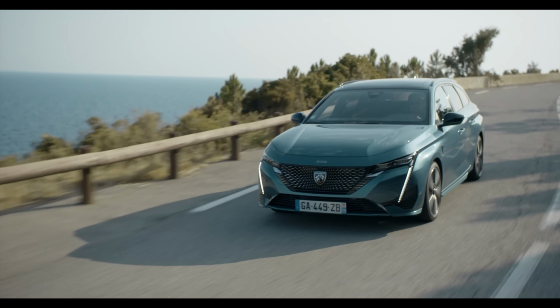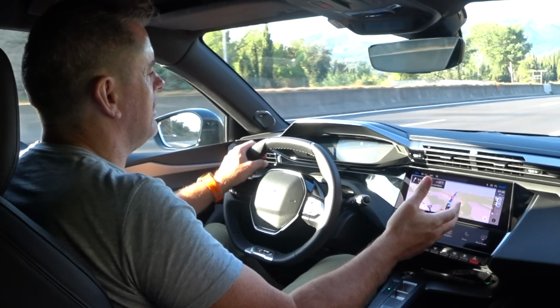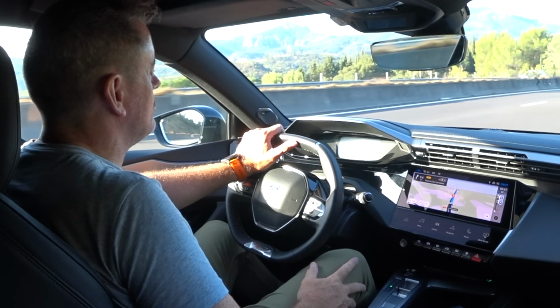In some ways it's kind of controversial, and because of that you can look at it going, I don't like the way the steering is just going down here, and I don't like this, but actually I think you'll get used to it after a while.